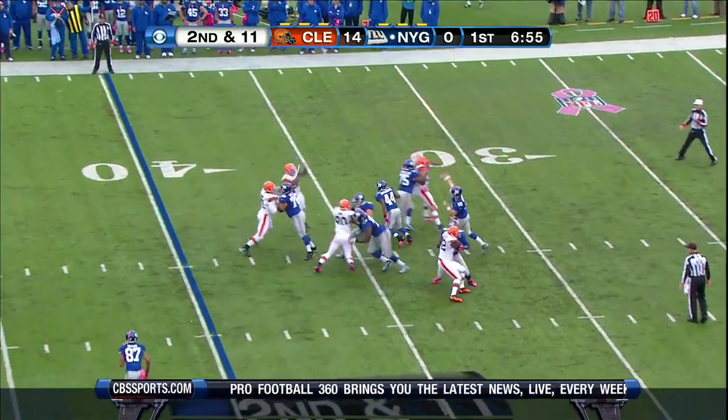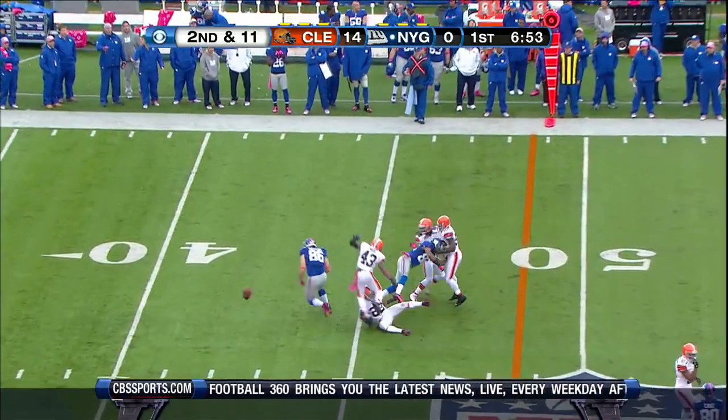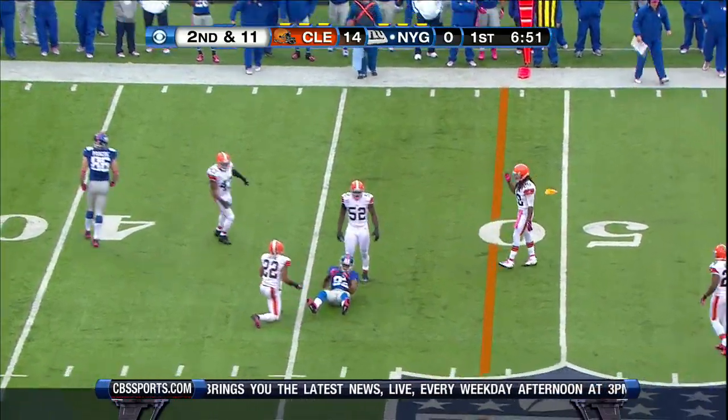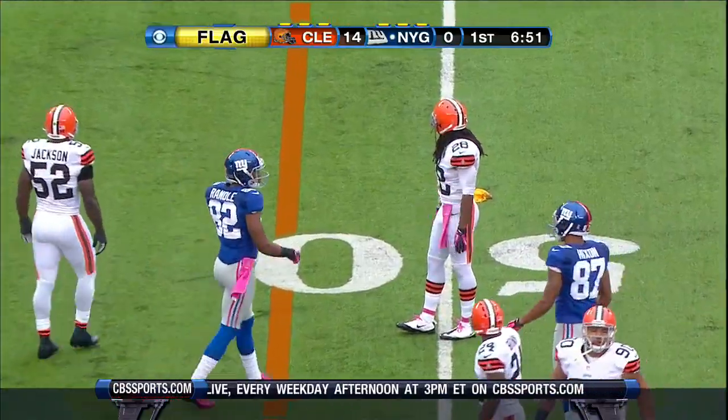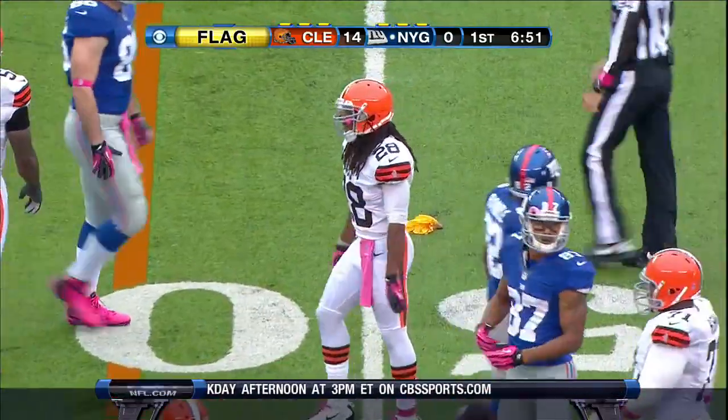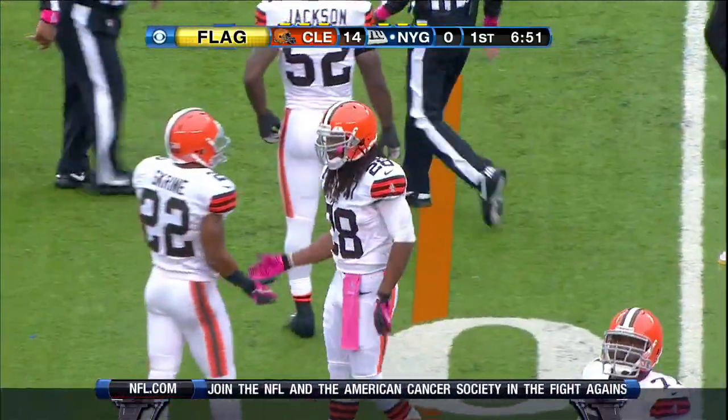2nd and 11 now. Manning, and tipped incomplete. And a late flag coming in here. Well, that's hitting a defenseless receiver. Buster Screen, number 22, involved, and it was off the fingertips of Ruben Randall.